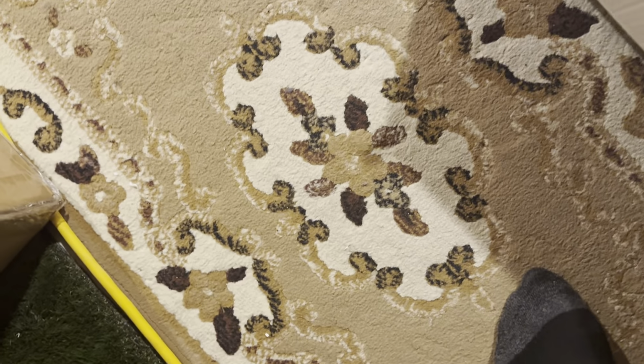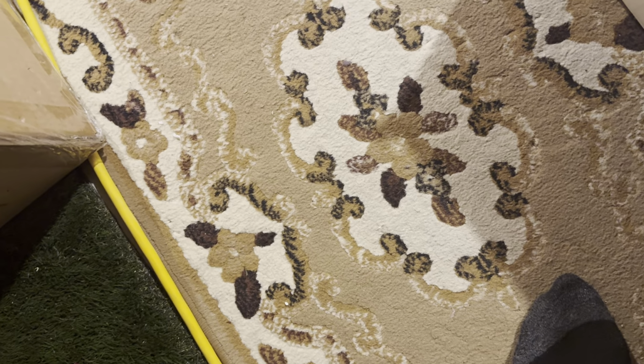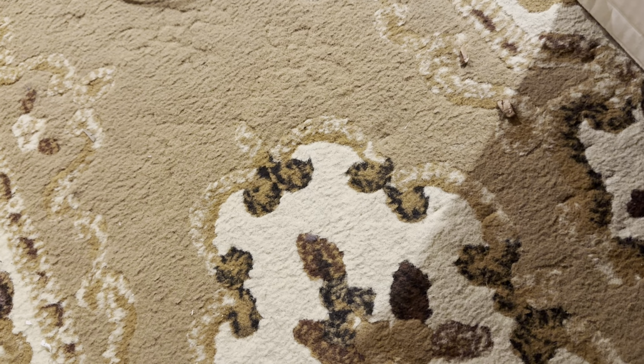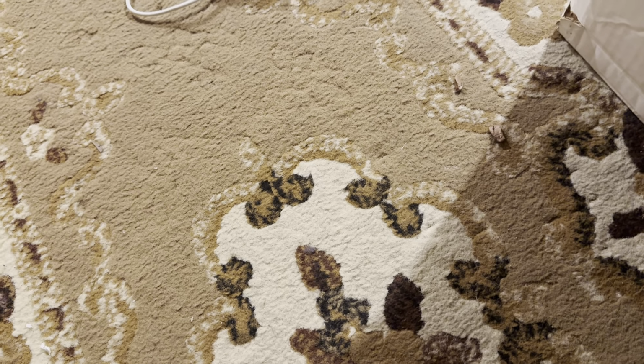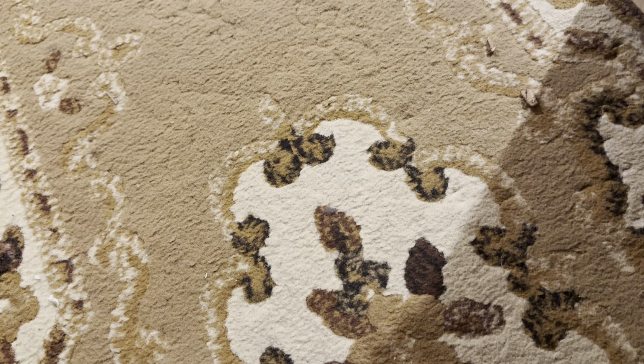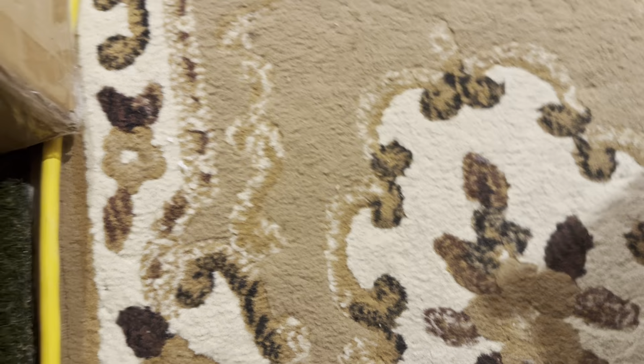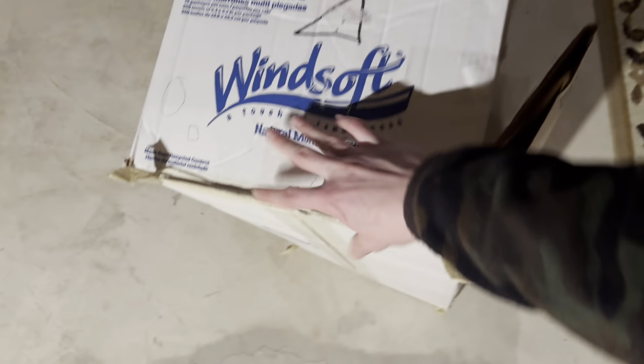Wait, what is this? I guess this held something at some point. I guess it's not holding that anymore, so put that off. But if you've seen by the top of it, go and fold it back up. See, it's shaped out as a car. If you turn it the other way, it says garbage.